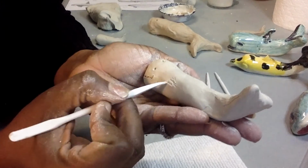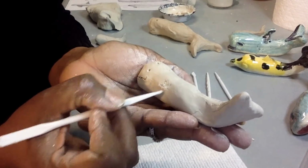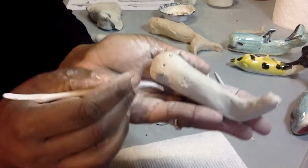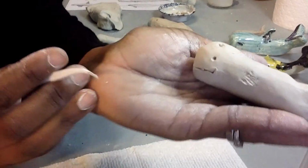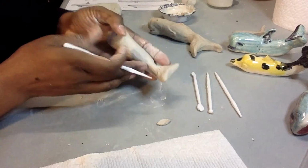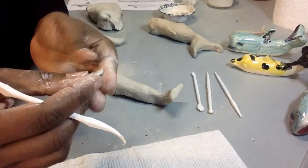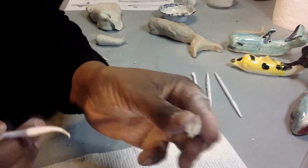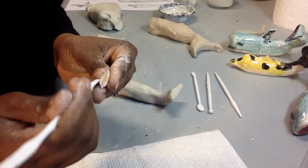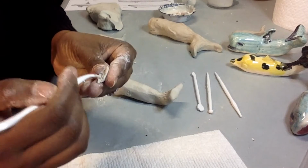This is called scoring. Like you're doing hatch lines, lines down and lines across. So it looks very textured, right? You're going to make a textured kind of space. Good. Put that down. This is very important to follow. Very important. Now my fin is tiny. And I do the same kind of textures on the other side.